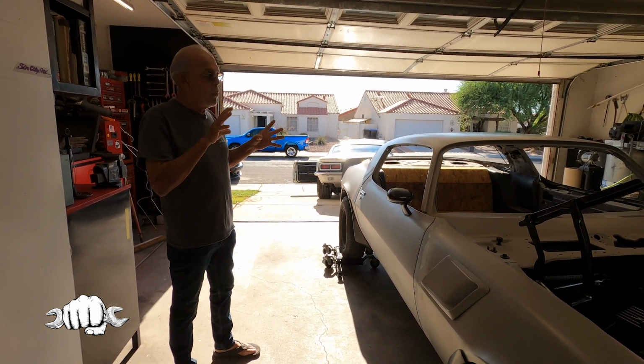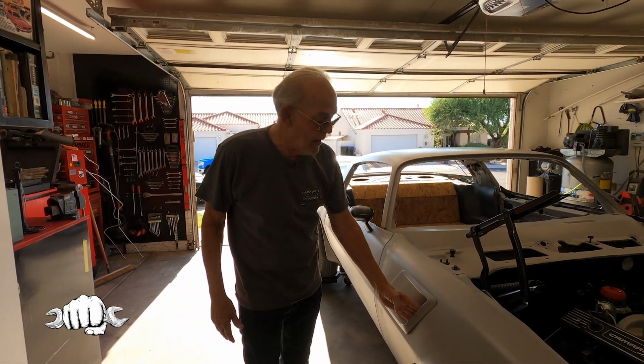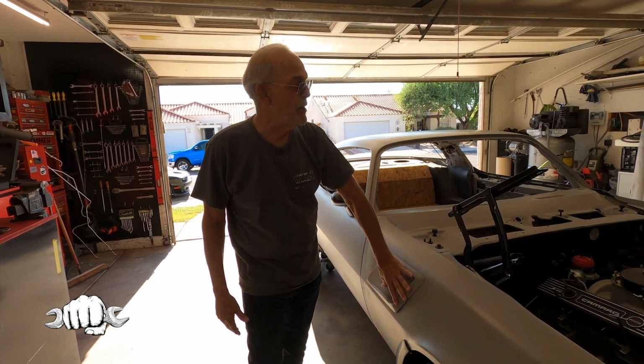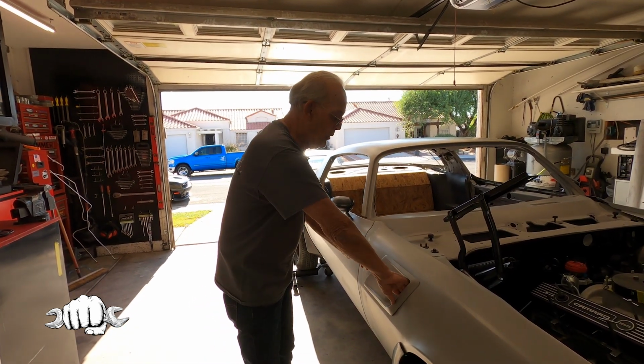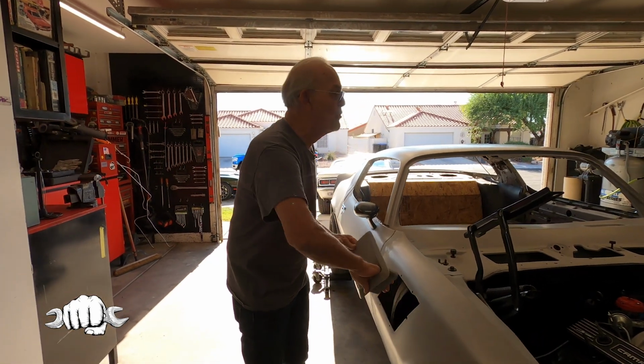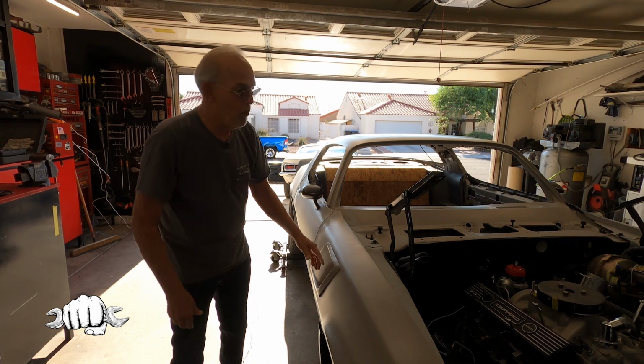But when they came out with the 1980 and 81 Camaros, the Z28s, I liked the vents on the side instead of the louvers. So I converted it over to that. Did you build this on your own, or just from an 80? Well, no, all I did was take the louvers off and put these in. And they bolt right into the same holes.